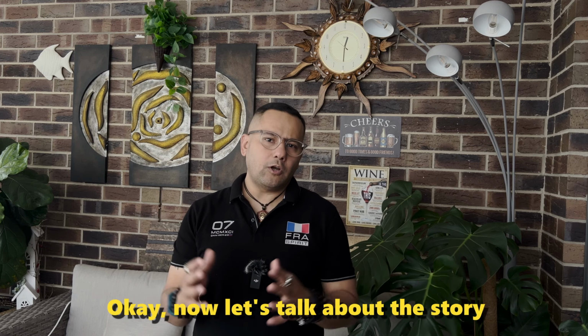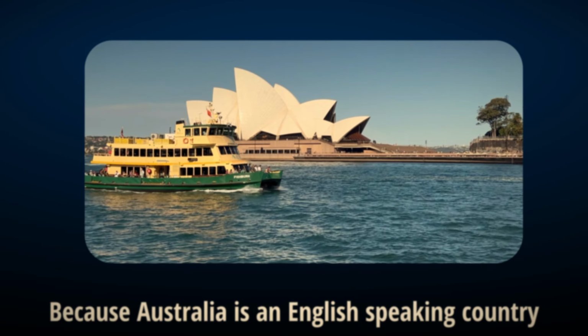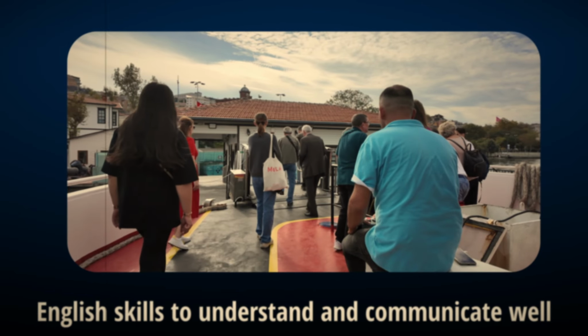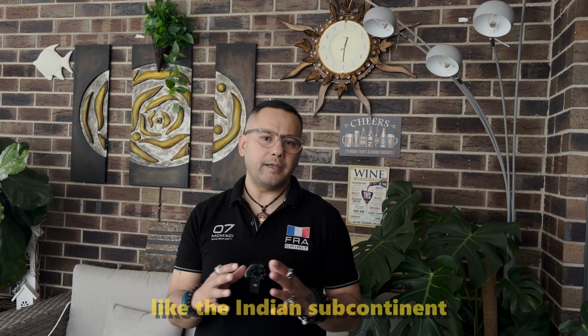Okay, now let's talk about the story, why this change. Because Australia is an English-speaking country and they want students to have good enough English skills to understand and communicate well. This requirement is even tougher for students from countries where English isn't the first language, like the Indian subcontinent.